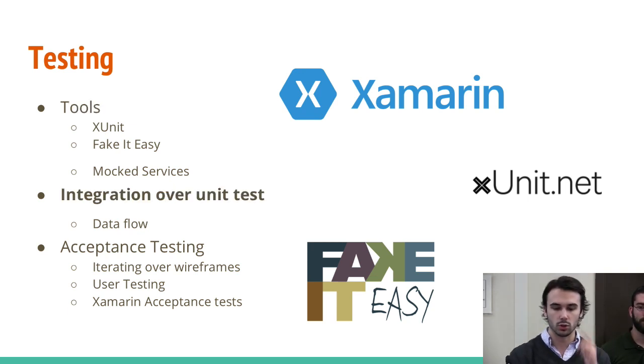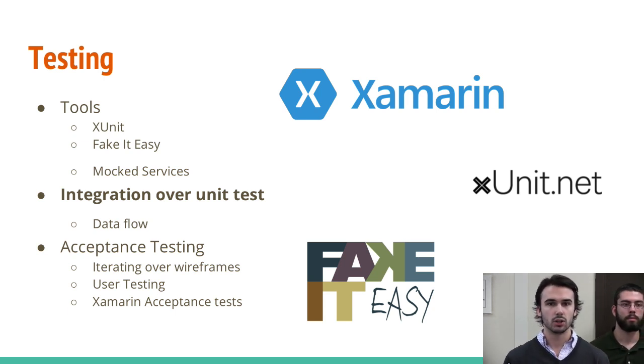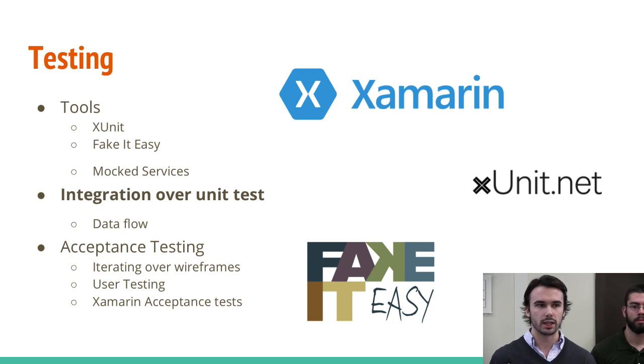So this goes over to why we focused on integration tests over unit tests. We have unit tests testing all of our different units, but we didn't have a lot of complex business logic. It was more about getting the data from Wegmans through our services to the mobile API. So we really wanted to focus on making sure that the integration was there.